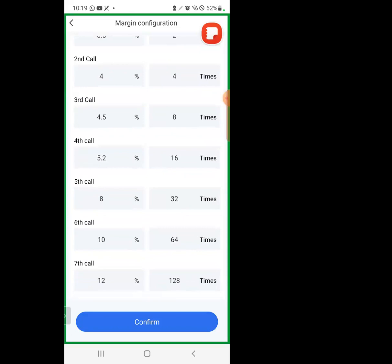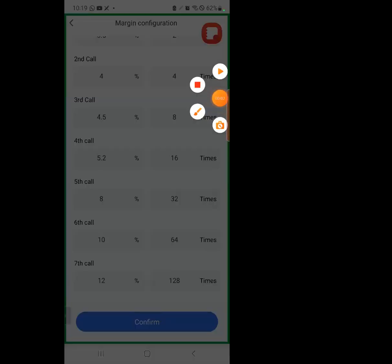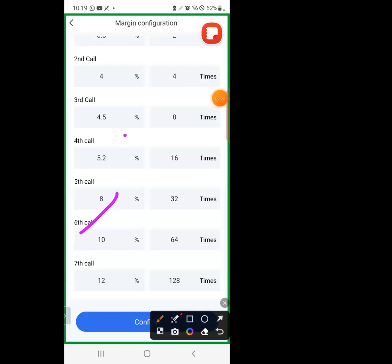Then 13 plus 5.2, 18.2. 18.2 plus 8, that's how much? 26.2 plus 10, 36.2 plus 12, 48.2. That means this market covers negative 48%.